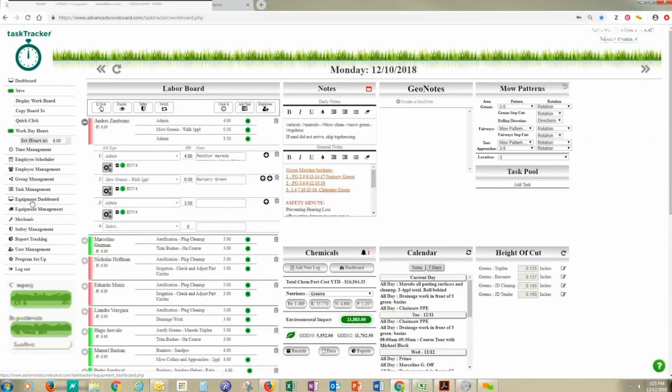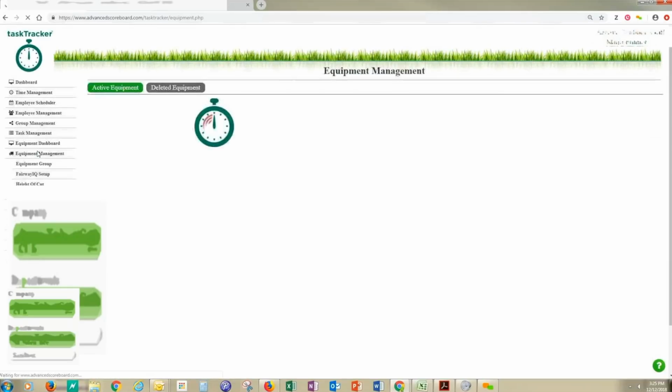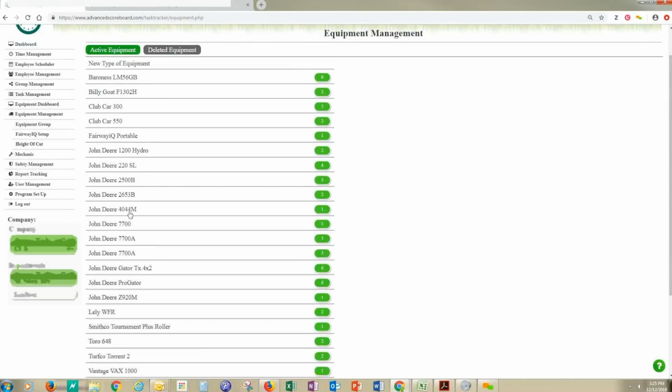It's really easy to see what pieces of equipment we have in the system. We just go ahead to equipment management. This is our complete list of equipment that we have loaded for this course. You would build out your equipment. Then that equipment would link with the FAIRWAYiQ sensors. As that's assigned, we're going to get all of that information being passed back between the two of them.